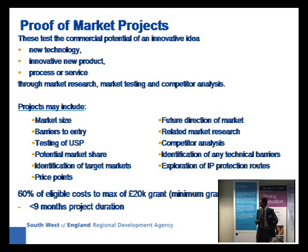And a small company could bring in an independent consultant or marketing company to do that survey for them, and make a case which would then allow them with confidence to apply for a bigger grant for the research or development programme that they want to undertake. Again, minimum grant is 5 and it's less than 9 months duration. The new scheme for us, when they do come in, we'll be testing the water on what the boundaries are of the kind of stuff that we can fund.